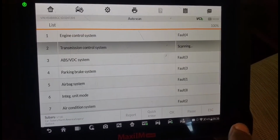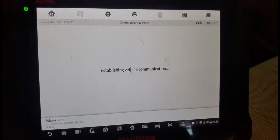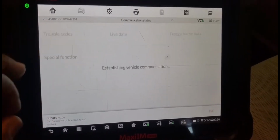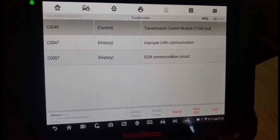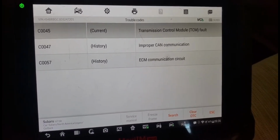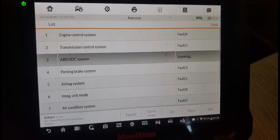I'm gonna go back again. ABS, you also have 3 problems in ABS. Now VDC, trouble code. Transmission control module fault, improper CAN communication, ECM communication circuit, all history, but they have a transmission code. They see a transmission problem too. Okay, I'm gonna go back.